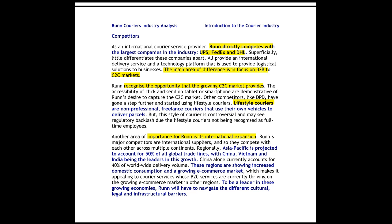Of course, Runn's biggest competitors are international suppliers, so it needs to have a global network in order to compete effectively. Regionally, Asia Pacific is projected to account for 50% of all global trade lines. So these regions are showing increasing domestic consumption and are a growing e-commerce market.